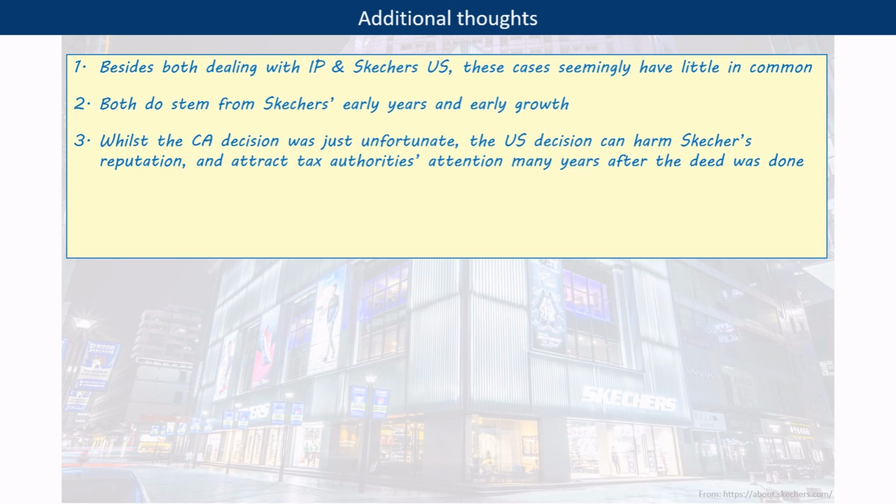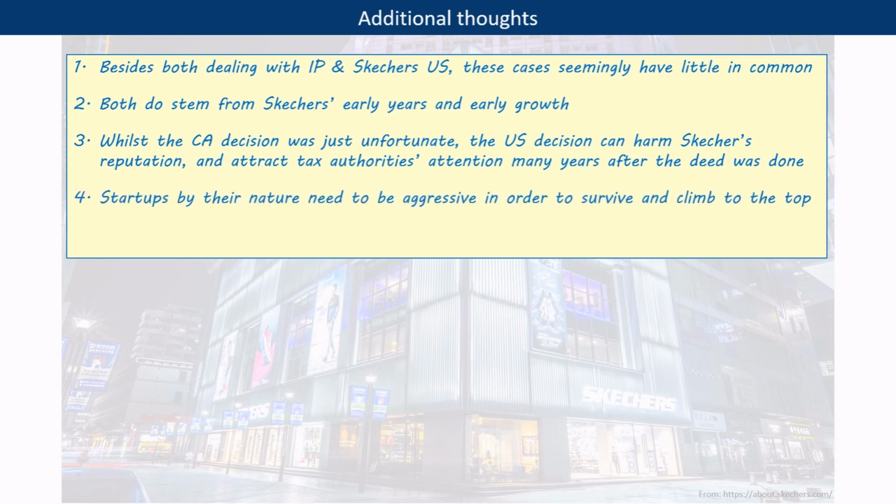And now you get this mistake from the past popping up across tax media around the globe saying you do really stupid, aggressive things. I don't think if the head of tax now was the head of tax then and knew how Skechers was going to grow, that he or she would ever have entered into this transaction. I think this is a main takeaway, right? Startups by their nature need to be aggressive in order to survive and climb to the top. I mean, if Skechers was not aggressive in its business and in its strategy and in its growth and in its everything, I think it's very difficult for a company to only be aggressive in some aspects but not in others.